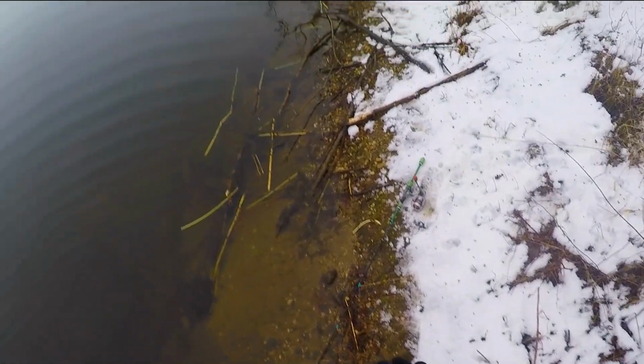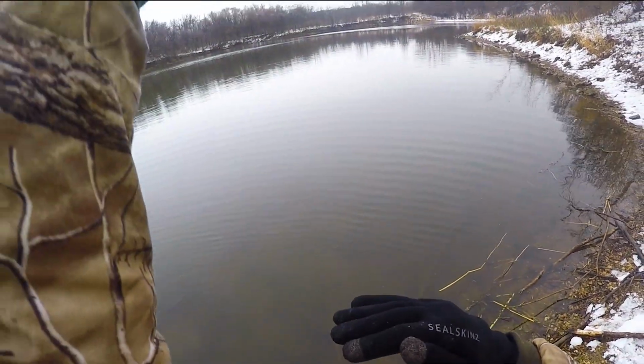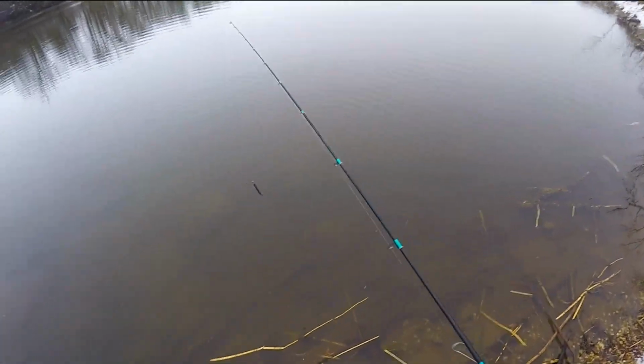It's just so much easier because those fish are going to be somewhere between here and here instead of here and here. You can just work it laterally. You can cover so much ground, especially with these paddle tails. And these paddle tails will catch a lot of different size fish.